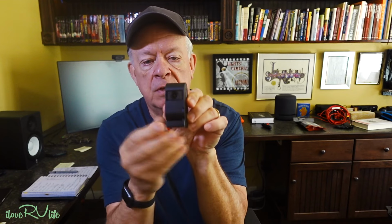It does have a front camera. This is adjustable, so you can set it at the angle that you want, so that's very, very important.